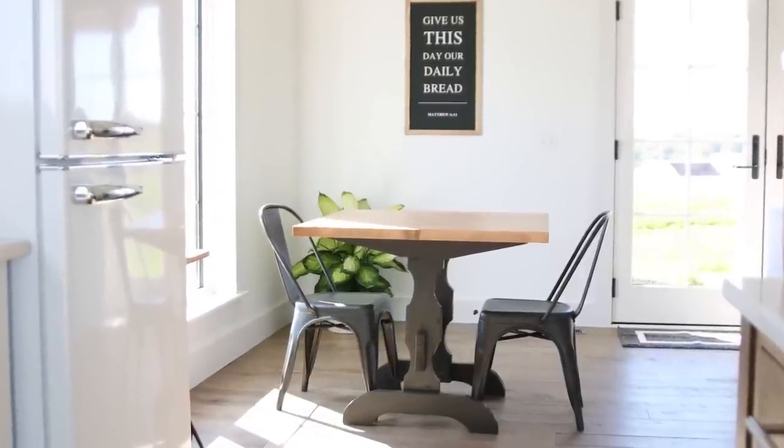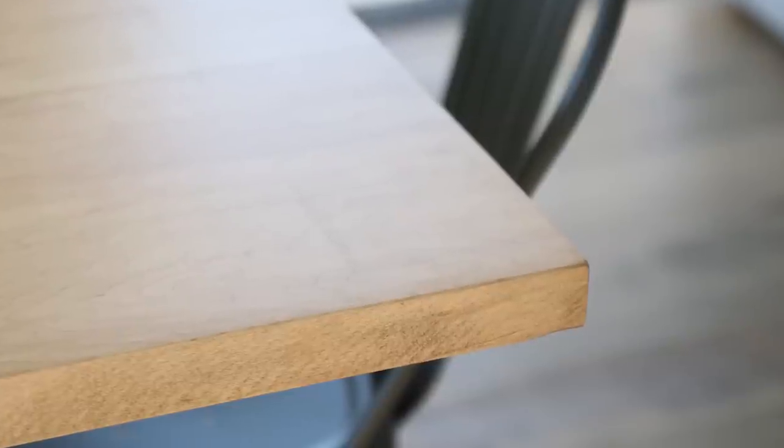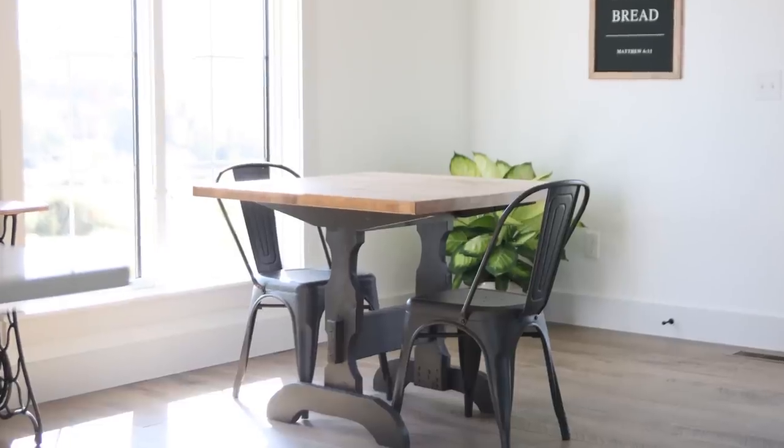You guys will get to see it later on once I have everything fixed up, but I'm really liking how it looks. I think it really fits the space.